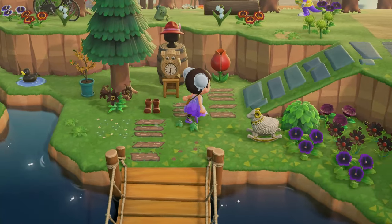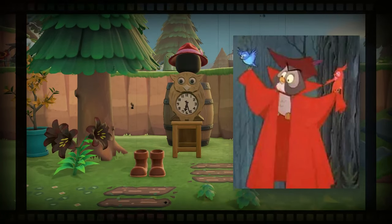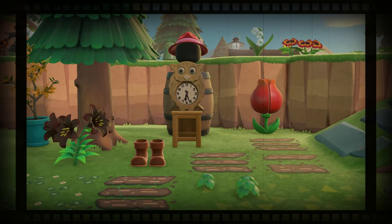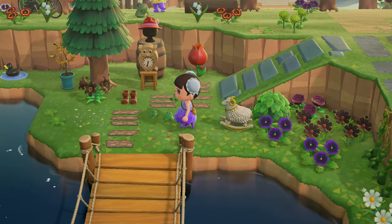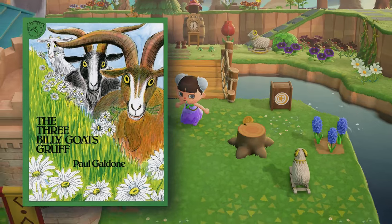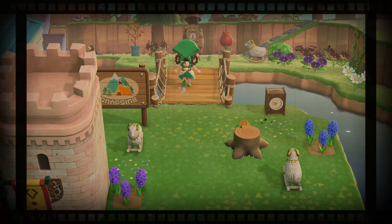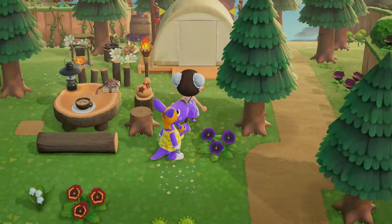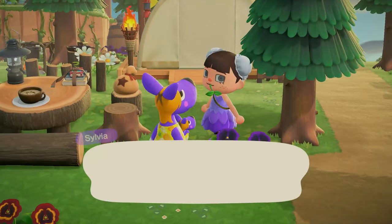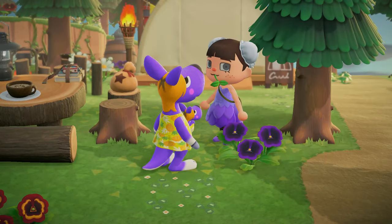And this goes kind of by our Sleeping Beauty build. So we got the little owl with the hat, you know, when the owl steals the prince's clothes. And then we got some rams over here to represent the three Billy Goats Gruff. So this is supposed to be a toll bridge, and it's also a toll bridge because up here we got Red Riding Hood build. Hi, Sylvia.